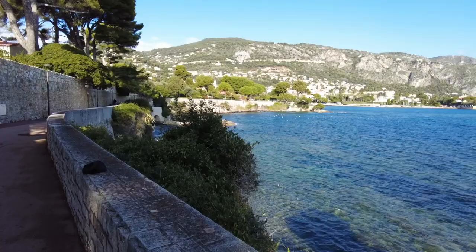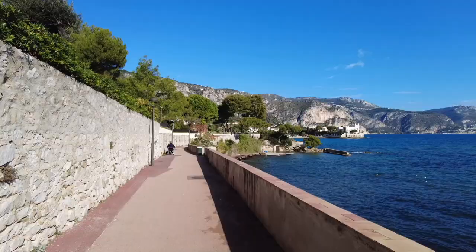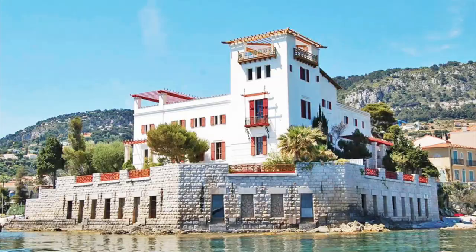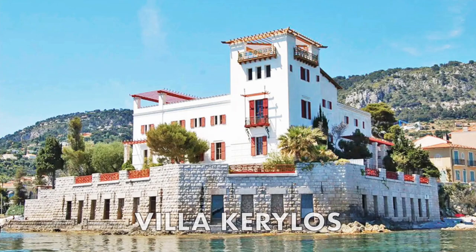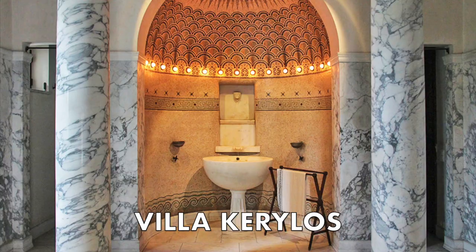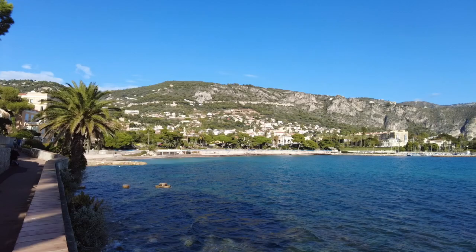The path is fully paved and sits just above the waterline with magnificent views across the bay to Beaulieu and Cap d'Ail. On the tip of the bay, you can see the Villa Kerylos, a bombastic villa that was built by a French archaeologist in the early 1900s to resemble an ancient Greek villa. It's a museum today and is a lesser-known alternative to the Villa Efrussi de Rothschild.